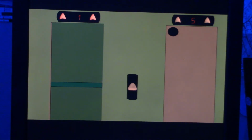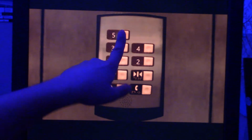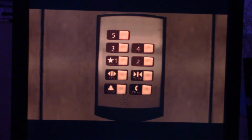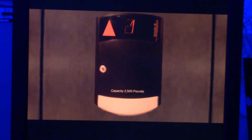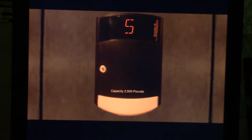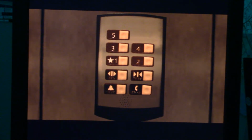Green caps. Very nice. 5. As we know with these older Schindler HT elevators, the door close does not work. Here we go. Alright, here we are on the 5th floor.